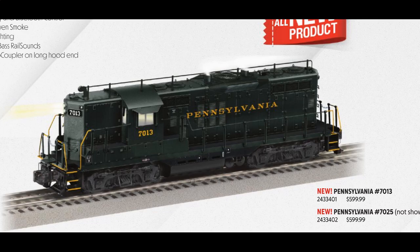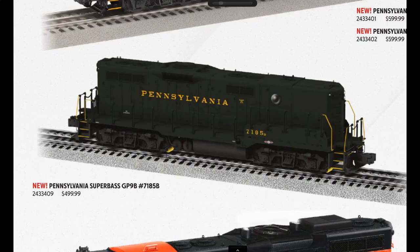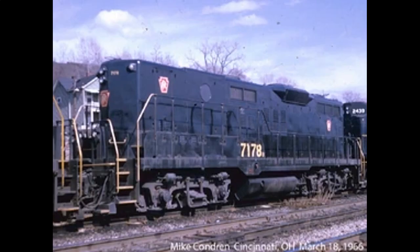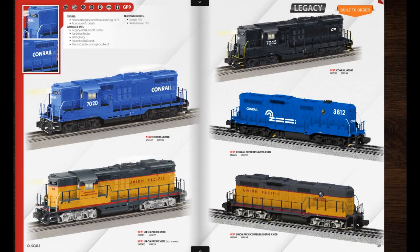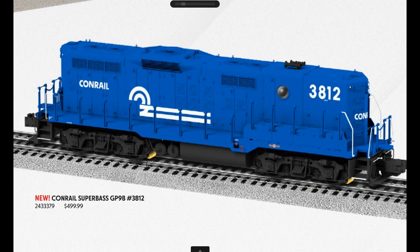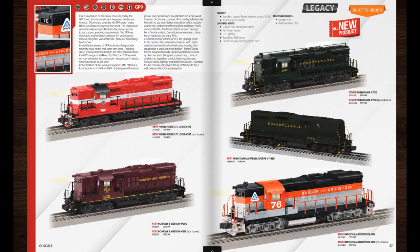Time for the diesels, starting with the GP9s. Available as both an A unit and a B unit. But for the real railroads, the only ones to use an A unit and a B unit are UP, Pennsylvania, and Conrail. And now in Lionel, they're going to be available in UP, Pennsylvania, and Conrail. I think it's been a long time since Lionel made engines like this.